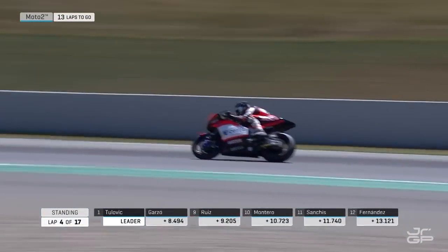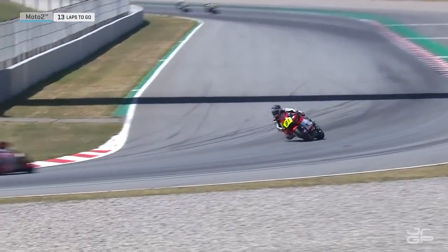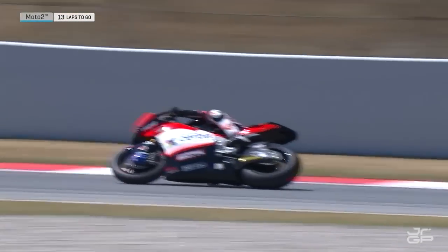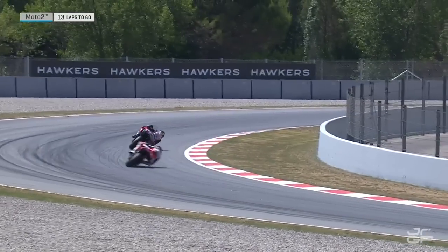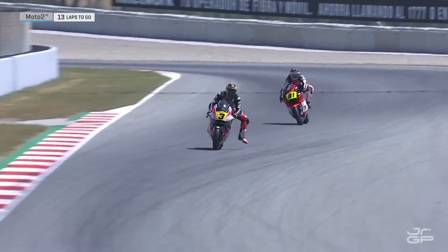Obviously, Agius is quite a young rider still, isn't he, compared to Lukas Tulovic, who's very, very experienced. So two contrasting riders here, of course, a rookie and an experienced veteran. So this is going to be a fantastic fight. Yeah, Senna Agius just 16 years old, and Lukas Tulovic 21 years old, I do believe.